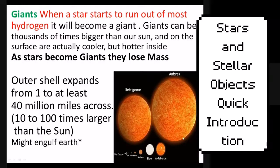Not only do they, when they reach the end of their life, start fusing heavier elements, but some giants like Rigel here, they're always fusing heavier elements. So not only is it still fusing hydrogen, it's fusing helium, nitrogen, probably other elements inside its core as well. So bigger giants and supergiants, they're really, really hot on the inside. They're fusing heavier than hydrogen for sure.